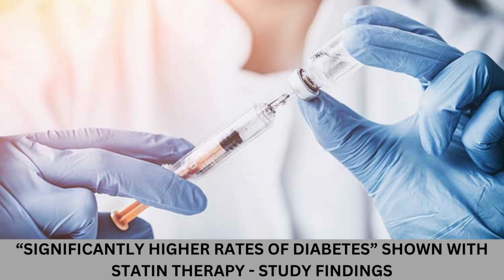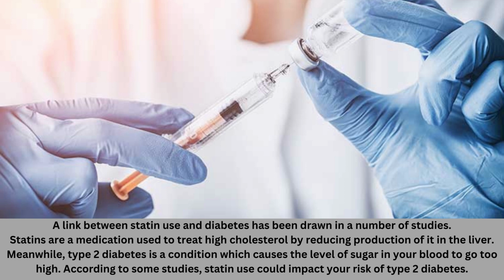Significantly higher rates of diabetes, shown with statin therapy, study findings. A link between statin use and diabetes has been drawn in a number of studies. Statins are a medication used to treat high cholesterol by reducing production of it in the liver. Meanwhile, type 2 diabetes is a condition which causes the level of sugar in your blood to go too high. According to some studies, statin use could impact your risk of type 2 diabetes.